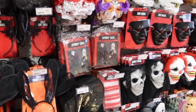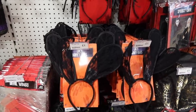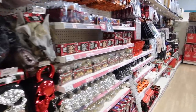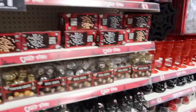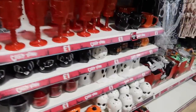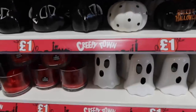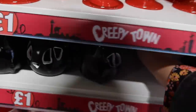They've got loads and loads of masks, and I know a certain 9-year-old that likes those Ariana Grande ears. Loads of masks. Oh look, the pumpkin lights are nice as well. They're £2. And then you've got £1 lights, lots of little, oh my gosh, that is coming home with me. Hello. Oh my gosh, they've got big, hang on, I am gonna have that one so I can move that. So we've got that, you're coming home with me. And look at this Beetlejuice one.